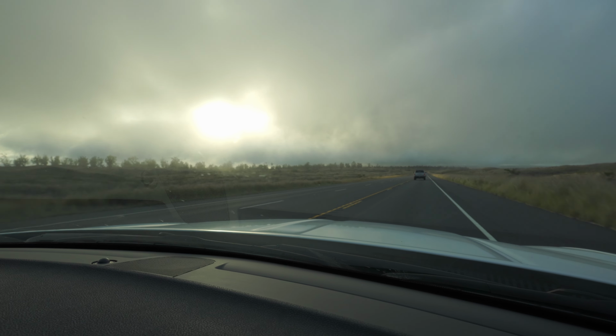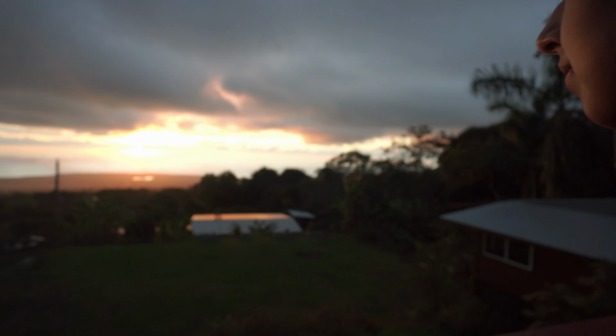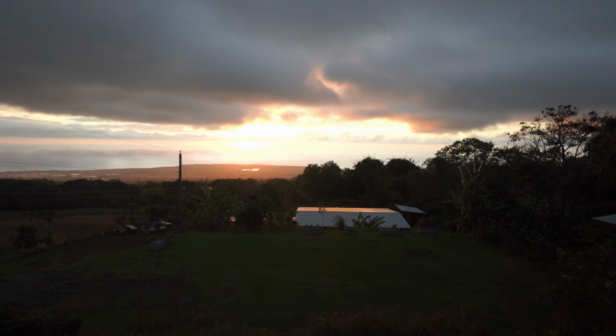We just got back to our Airbnb, and on the way back from Hilo, we actually drove through the Mauna Kea area. We were able to drive through some clouds, which was really cool. Now we're back here just to get ready because we're going to be going snorkeling with manta rays later tonight. But we came back just in time to capture the really beautiful sunset, which we can see happening over the ocean.